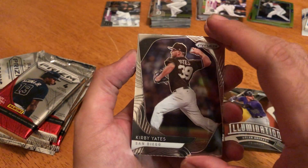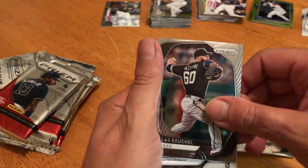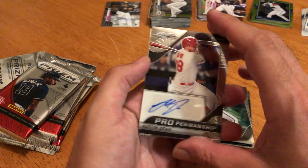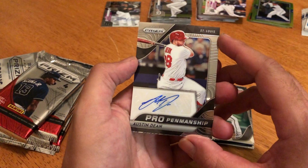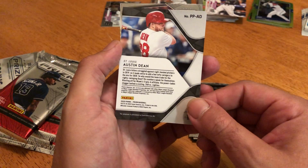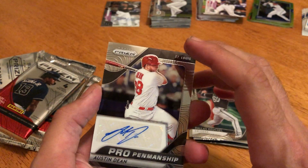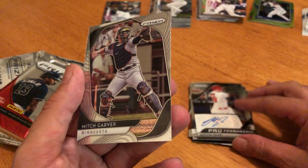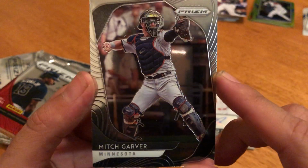Oh, closer of the Padres, Kirby Yates. Wait, I think I skipped one. Yeah. Dallas Keuchel, Chicago White Sox. And White Sox actually just clinched playoffs. Oh! Here we go. I got another autograph. Pro Penmanship. Austin Dean of the St. Louis Cardinals. Number PPAD. Yeah, wow. What is this, a second pack? Second pack, I got an autograph. Now, I don't know him really too well, but I do see him play. Here's Mitch Garver.